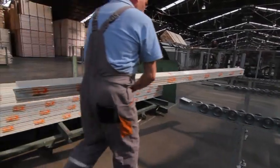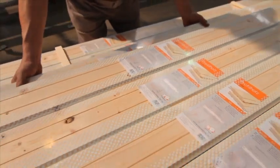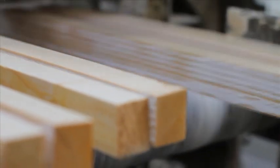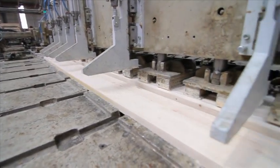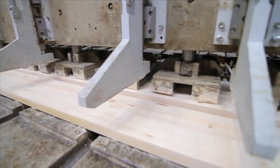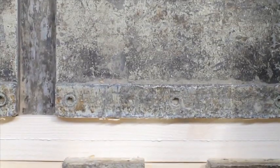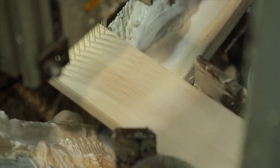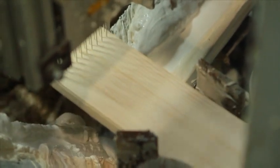For the Japanese market, specially sorted squared timber is turned into glued wood construction elements. Strict production and quality regulations are in place so as to be able to meet the certified standards.